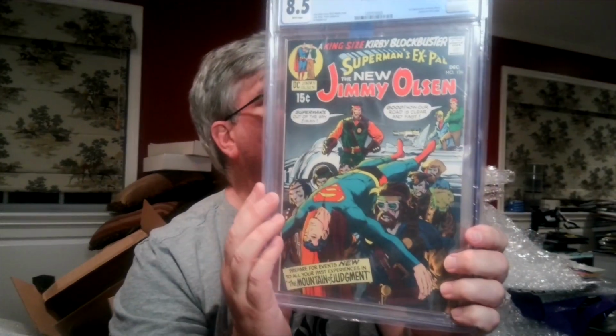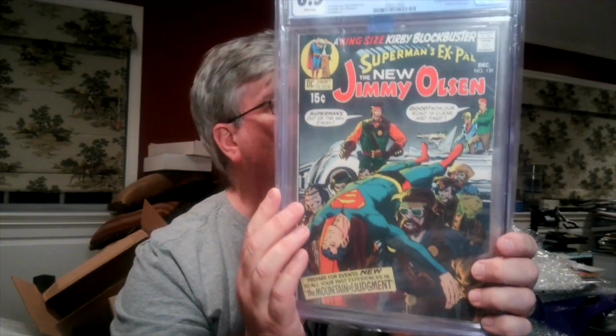Yeah, we'll do this one next. It's a nice high-grade book. This is a book I had been looking for. I got its partner, the book that comes after this. But it is Superman's Pal Jimmy Olsen number 134. The first appearance of Darkseid in cameo. He is on a TV screen.